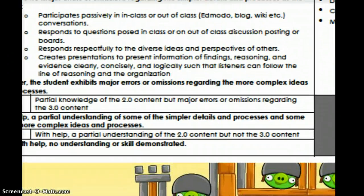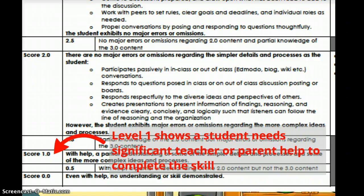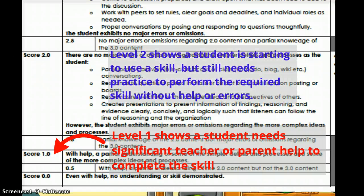So let's take a little bit closer look here. This is an example of what one of your scales might look like from one of your teachers. A level 1 simply shows that a student needs significant teacher or parent help to complete the skill. This is below passing level. A level 2 shows a student is starting to use the skill but still needs to practice to perform the required skill without significant help or errors.